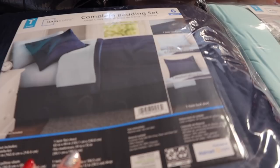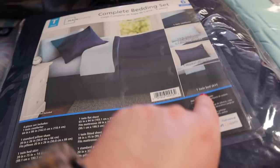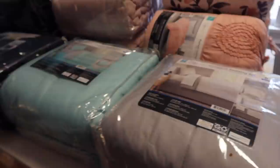And then in these complete bedding sets, which were very convenient, twin comforter, twin flat sheet, fitted sheet, standard pillowcase, a pillow sham, and a bed skirt. How nice is that? So we got 3 of the navy, we got 2 of the pink, 1 of this light teal, and then 1 gray. And we thought still all together, all of these just mix nicely.